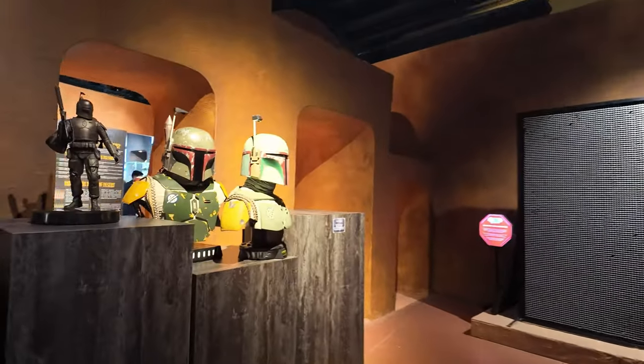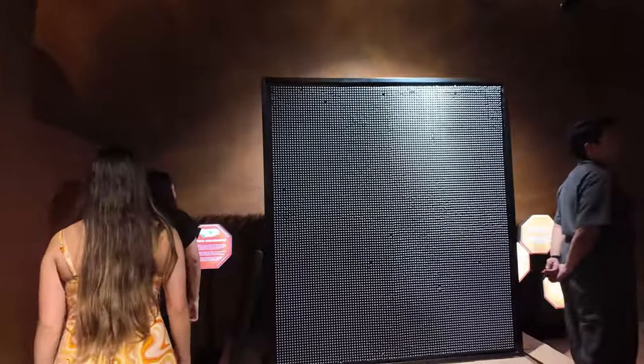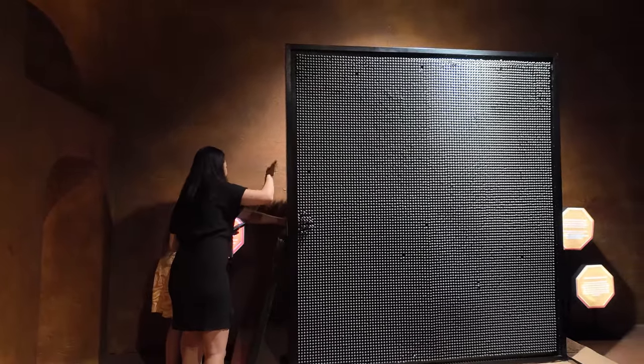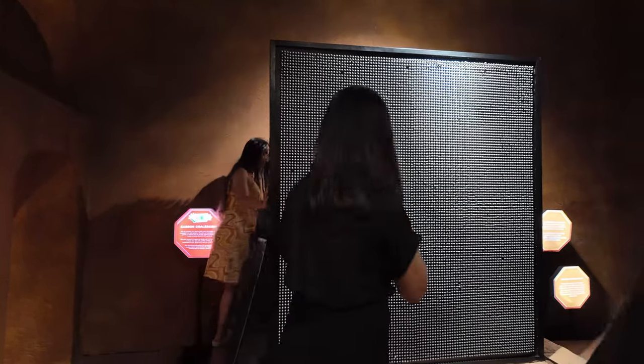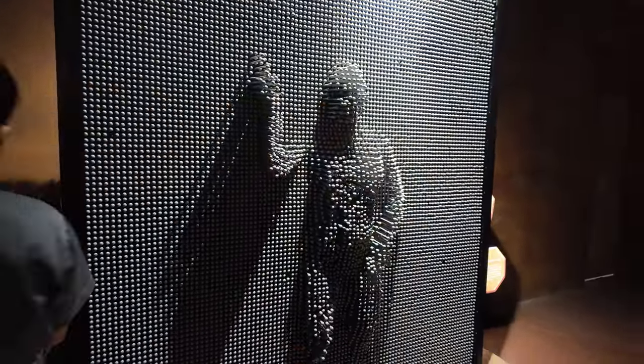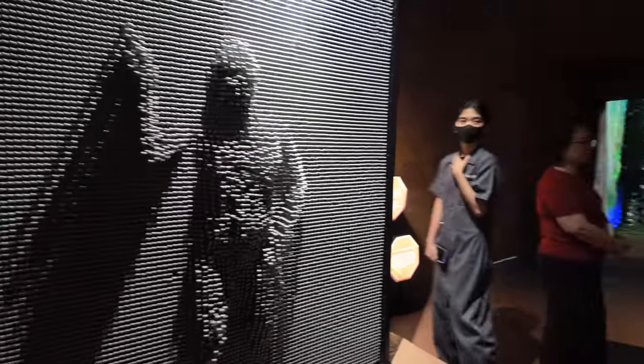Let me get a close-up of these collectibles for you. Breaking everything. What a pose. I tried to do this, but only one finger went through. That's funny. It feels weird when you walk into it.